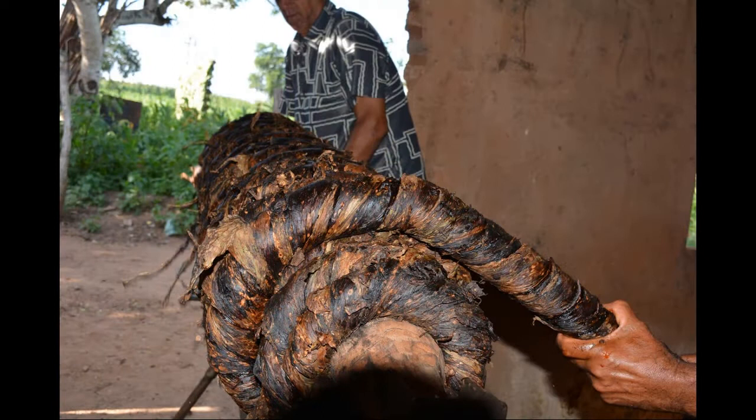Now, the picture on my blog is just really weird and cool of this Fuma in Corda tobacco in these ropes. Here it is in case you haven't seen it. It's almost like a huge python or something. It's really cool to look at.